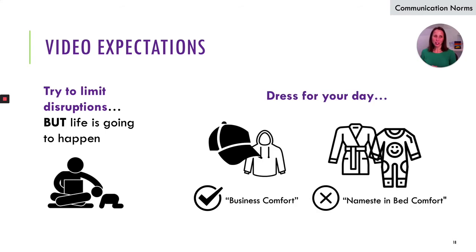Another expectation you might want to say is, what is the dress code for being on video? So believe it or not, lots of people ask about this. What should I wear on video? And it's up to you as a leader to determine where the boundaries are for your company culture. So, I would say you could lean on the side of business comfort, but maybe not namaste in bed comfort, even though I've heard of some people showing up in pajamas and robes. Maybe if you're having a pajama party as a team culture building event, but other than that, I would stay away from the robe and the pajamas.